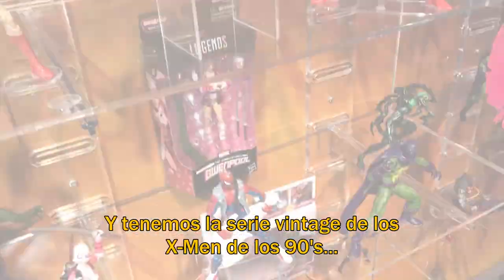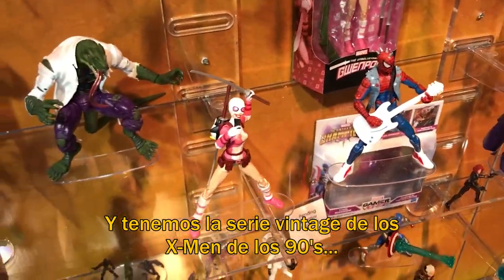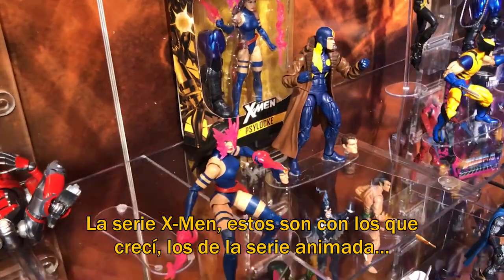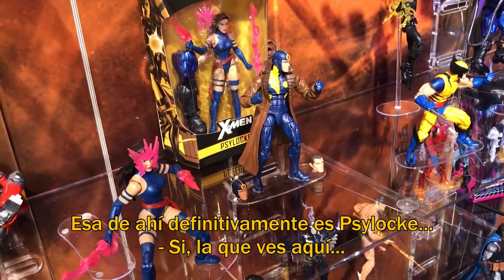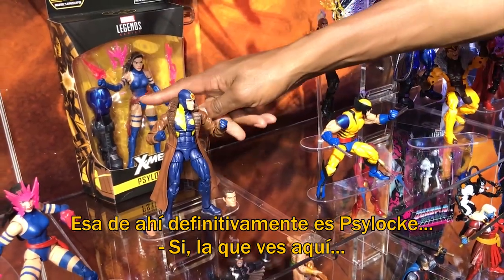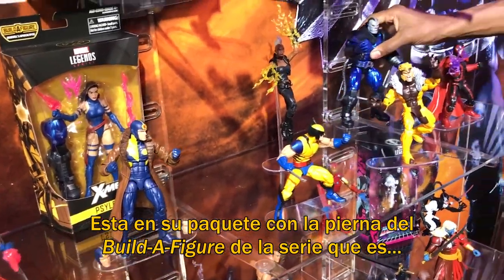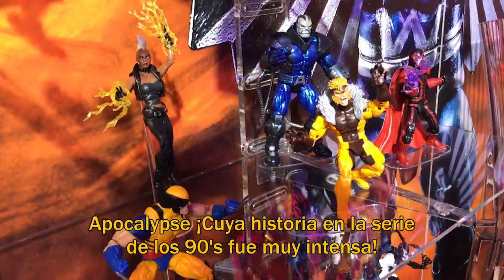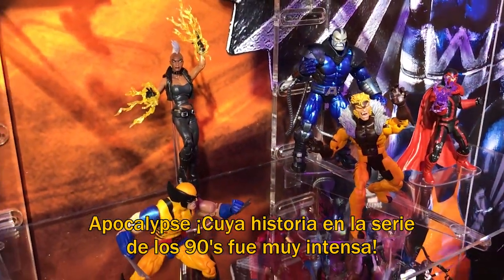Now we have the vintage 90s X-Men wave. This is the X-Men I grew up on from the cartoon series, so this is exciting to me. That's a no-brainer for me, that's Psylocke. Yeah, exactly, and you can see in the packaging here it's Psylocke with the leg of the Build-A-Figure, which is Apocalypse. And the Apocalypse storyline in that 90s era was so intense.